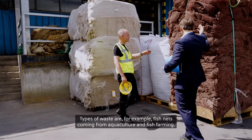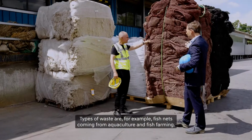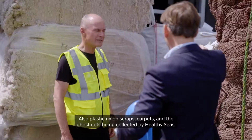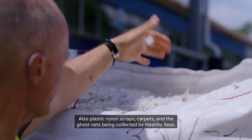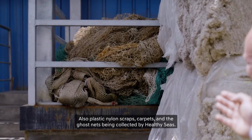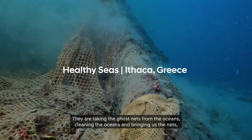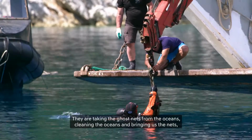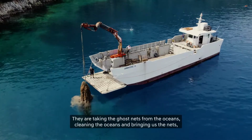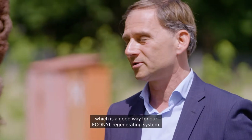Types of the waste are fish nets coming from the aquaculture and the fish farming, the plastic nylon scraps, the carpets, and the ghost nets being collected by the Healthy Seas. They are taking the ghost nets from the oceans, cleaning the oceans, and bringing us the nets, which are good waste for our ECONYL regenerating system.